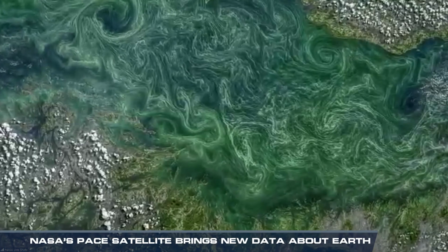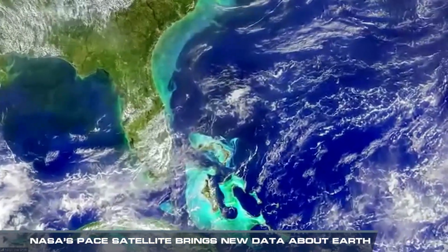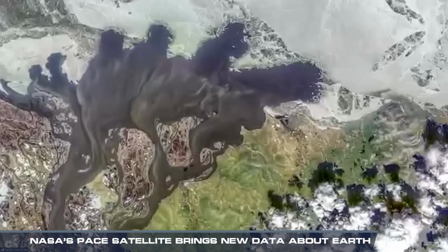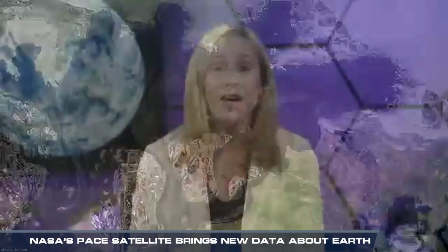And this tells us about, in addition to harmful algal blooms, the food that we eat, because fish rely on phytoplankton in our oceans. It also is a very important absorber of carbon dioxide. So PACE is helping to uncover another piece of our climate puzzle and look at the health of our ocean ecosystems, but also of our planet.